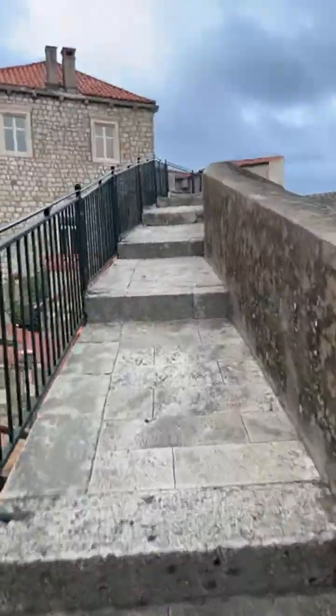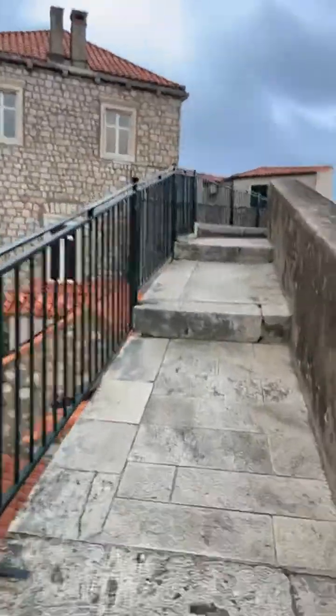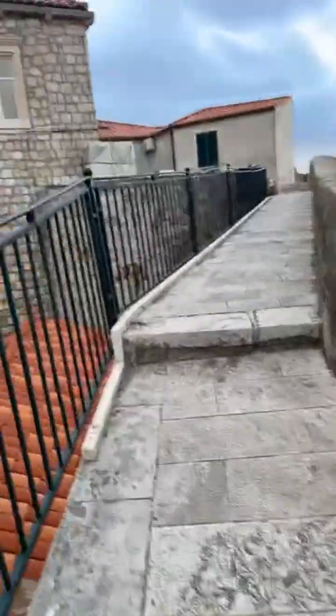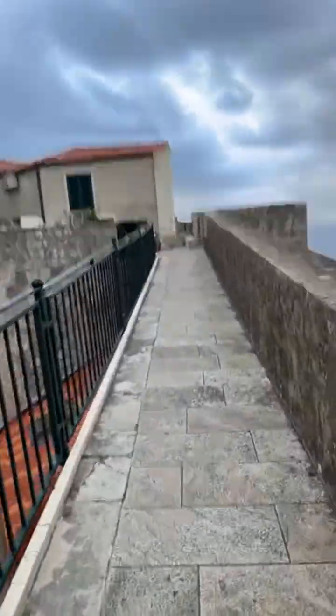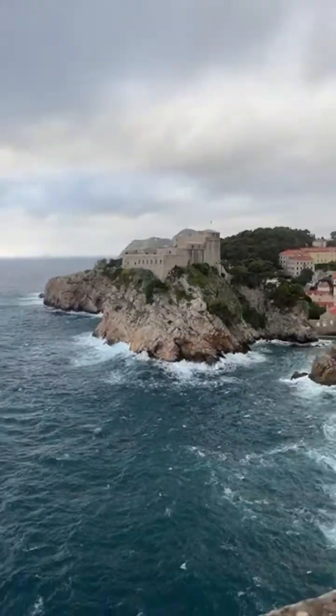So there's two more bars to come to along here, so we'll see if we can make it to the other end before they close the walls. It certainly tires you out, but the views are well worth it, believe me.